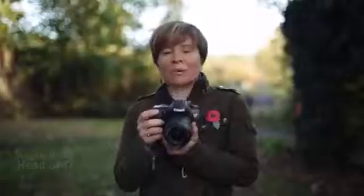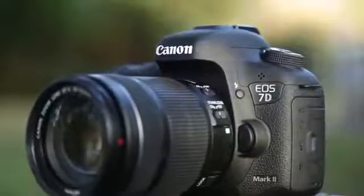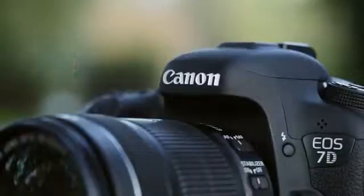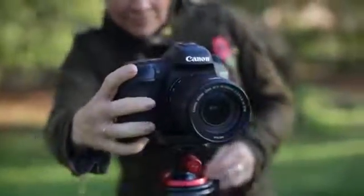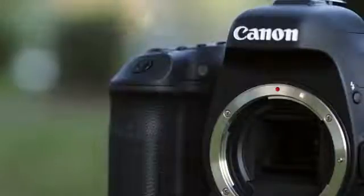The Canon EOS 7D Mark II is here, and we've put it through its paces in both our testing lab and in the field. Let's take a look at the camera which sits at the top of Canon's APS-C format SLR range. The sensor inside the 7D Mark II has 20.2 million effective pixels, just like the Canon 70D, but I'm told it's a new device and that the micro lenses have been redesigned for better light transmission.